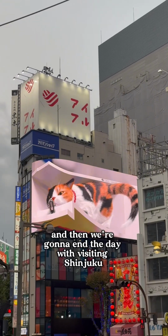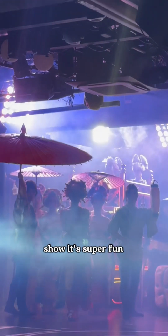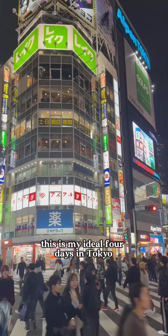And then we're going to end the day with visiting Shinjuku and seeing the Samurai Restaurant Time show. It's super fun. And then after that, you're going to go bar hopping in Golden Gai. That's also a ton of fun. So yeah, this is my ideal 4 days in Tokyo.